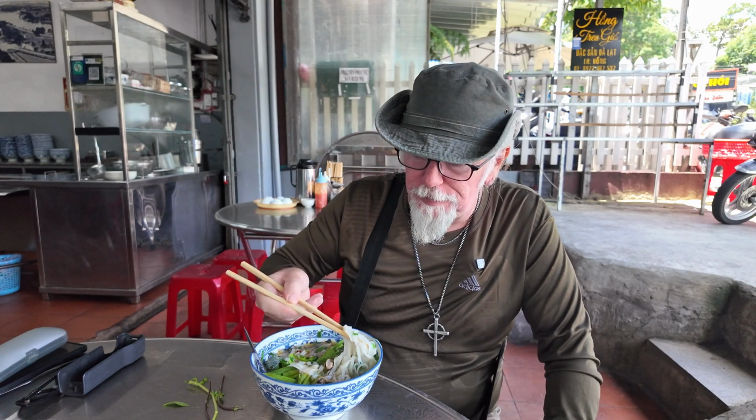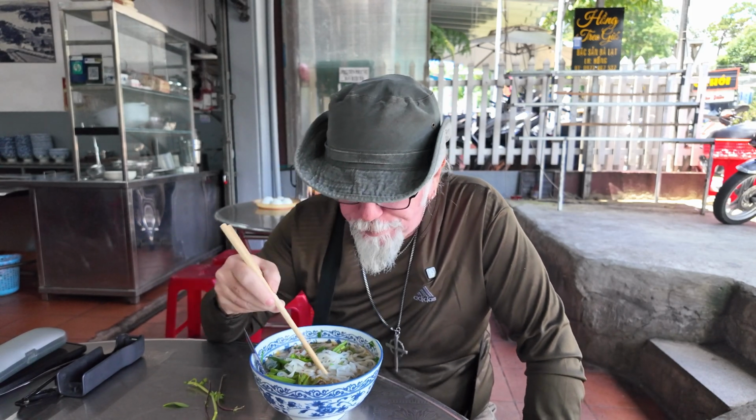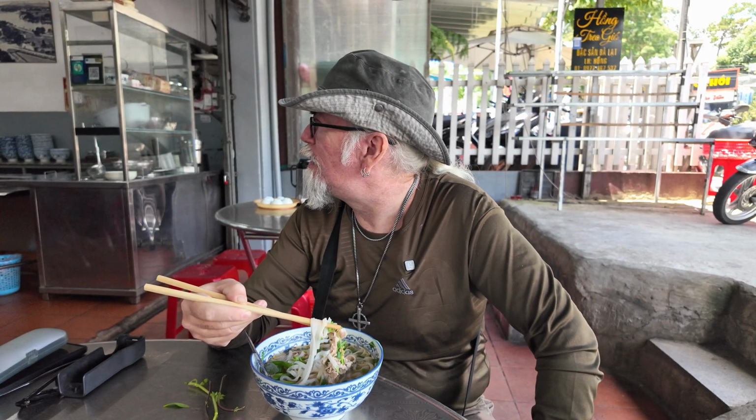45,000, so about $2. And this is a nice big bowl. Now they had different sizes. They have like a child size, and they have like a supreme bowl for 60. And they have different things that are available. But beef, what is it? Thai Bovien.